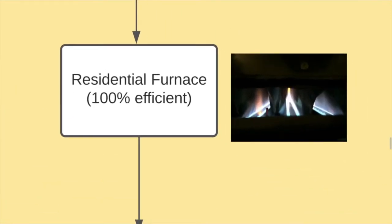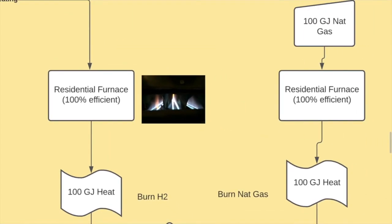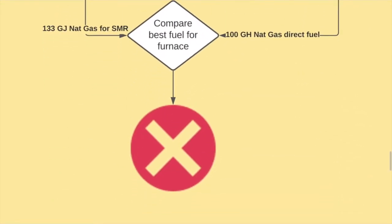We're going to start by using the hydrogen to provide 100 gigajoules of heat for our homes. And 100 gigajoules is 100 gigajoules, so it doesn't matter if we burn hydrogen or natural gas, and the standard technology today is a high-efficiency gas furnace to provide the same 100 gigajoules of heat. And this requires 100 gigajoules of natural gas. Now we compare the 133 gigajoules of gas needed to make the hydrogen with steam methane reforming with the 100 gigajoules of gas that we use directly in our furnace. And from this, we see that hydrogen is a bad choice.